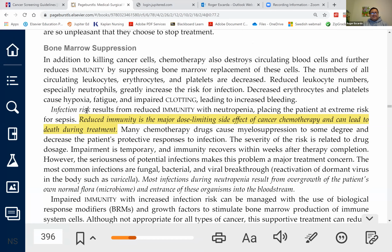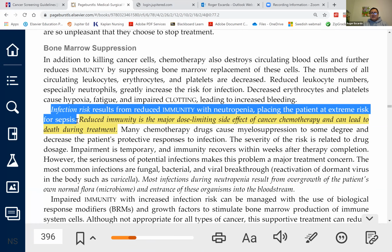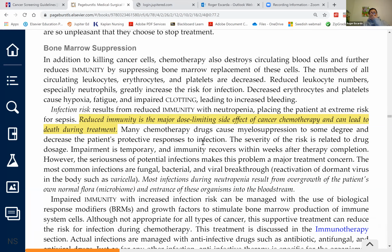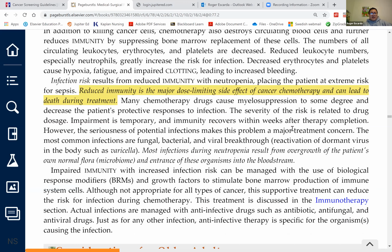So let's start with bone marrow suppression. Here is infection. So this is your most serious complication. If the patient doesn't die from cancer, they will die from the infection resulting from the treatment. And moreover, reduced immunity is the major dose-limiting side effect of cancer chemotherapy. Because once the patient gets sick, can we continue with the chemotherapy? No. No more. We have to stop and then we'll have to start over if the patient survives the infection, right? So the infection is the more acute problem once it develops. So your approach here is always prevention, all right? Of course, sources of infection can be fungal, bacterial, or viral.